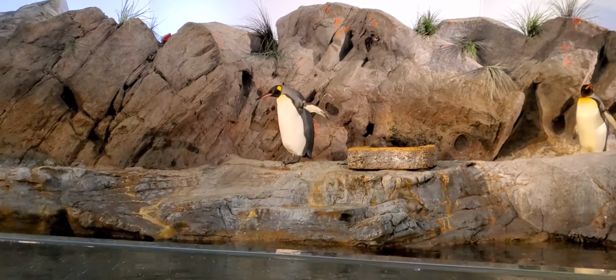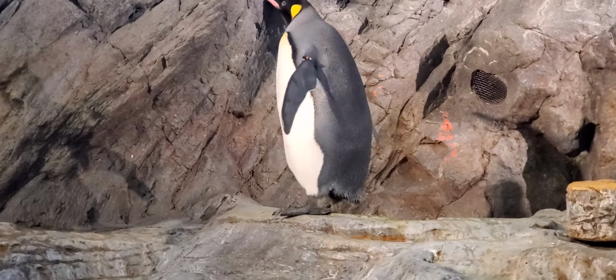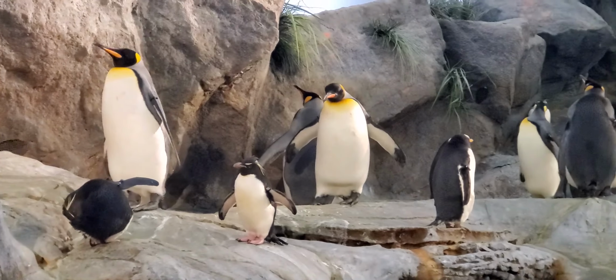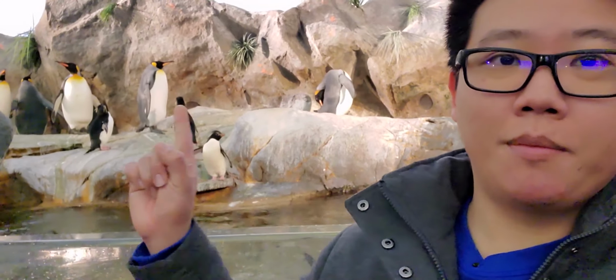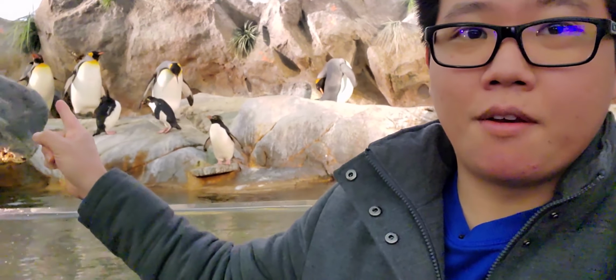I think this is Papa Penguin right here. He's got the dad bod. Look at that. Oh, there's more of them. Oh, hey, buddy. You like to swim, huh? So, yeah, that guy's over there. It's pretty big. Right there. It's pretty huge. That's a huge penguin, guys.